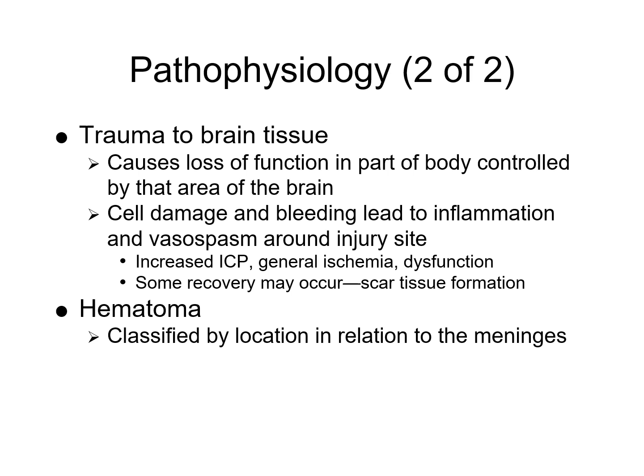Trauma to the brain tissue can cause loss of function in the part of the body controlled by that specific area of the brain. Cell damage and bleeding can lead to inflammation and vasospasms around the site, increased cranial pressure, and ischemia and dysfunction. The central area of damage undergoes necrosis and would be replaced by scar tissue or a cyst. A hematoma itself is a collection of blood in the tissue, and it usually is caused by ruptured blood vessels right after an injury or after some delay. It also can develop after surgery.